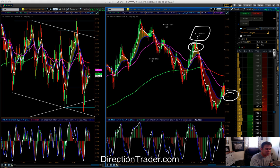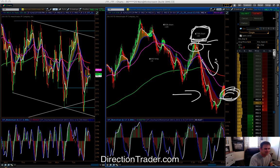Got short here, and I got stopped out to the tick at 10 ticks, guys. I got stopped out to the tick just in time for this thing to run down and definitely get down low enough for my 986 level. You're going to notice I did not get it, guys. I took minus 10 on this whenever this thing ended up running 70 ticks in our direction.